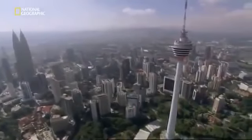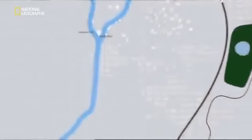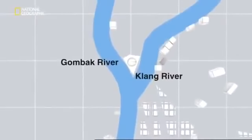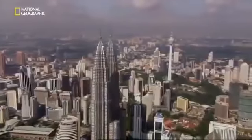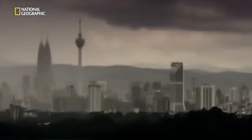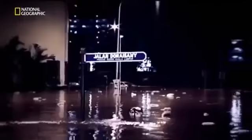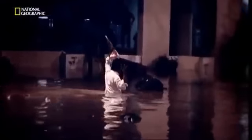Kuala Lumpur, Malaysia. This modern Asian metropolis lies at the intersection of two major rivers, the Klang and the Gombak. For more than a century, these waterways were the lifeblood of Malaysia's capital. But now, they may be the biggest threat to the city's survival. Every year, tropical storms lash Malaysia, causing its rivers to rage. When floodwaters reach Kuala Lumpur, the rivers can jump their banks and ravage the city center. Floods like this one leave a cleanup bill in the millions and cripple the city's economy for days.